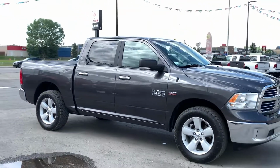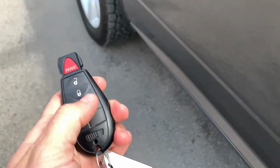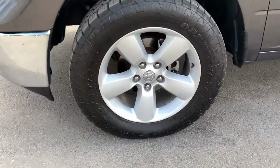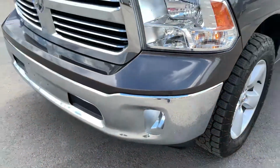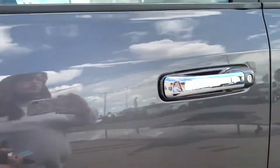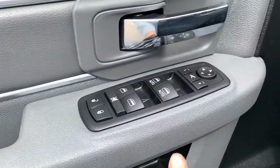It has a ton to offer on the inside. We're going to take you through it quickly, but if you have any additional questions, please don't hesitate to give us a call. So helping you in, you do get this remote from the factory with your unlock, lock, remote start, and panic button. Wheels are in great condition and fog lights down below. You also have signal light indicators on the mirrors, which is a great safety feature, and then a beautiful two-tone interior, brushed metal and chrome accenting.